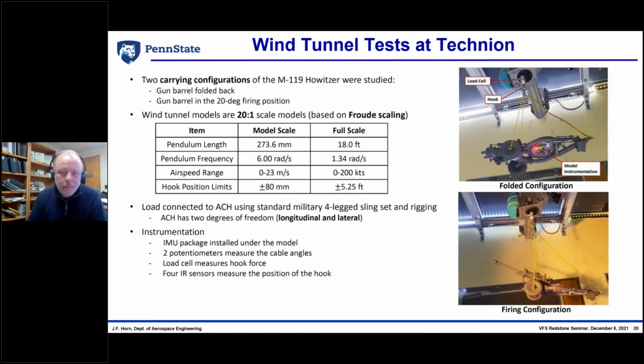So they set this up in the tunnel. Ruben Raz developed an active cargo hook model, basically using parts from a 3D printer. It gives both longitudinal and lateral motion of the payload. Everything was instrumented very nicely. There's an IMU on the howitzer model. There are also potentiometers measuring the cable angles, and a load cell as well.